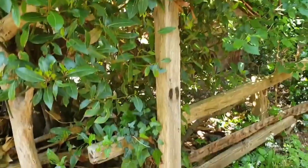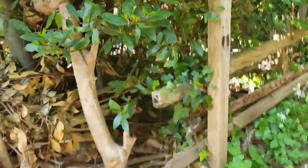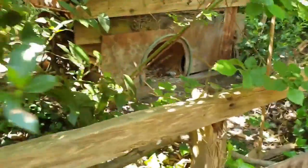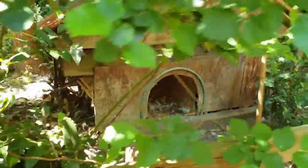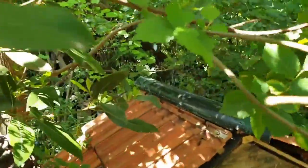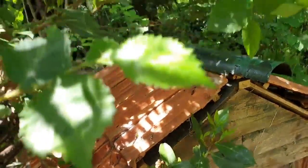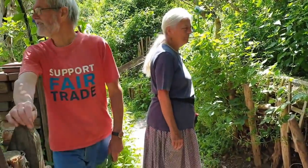A box shelter. I don't think you'll be able to see it, but just a little roofed shelter, which we hope is helping things that find the extremes of weather difficult. Made from a table, and the roofing is the sides of an old shed, and then covered with tiles to look like a homely residence for some fox.